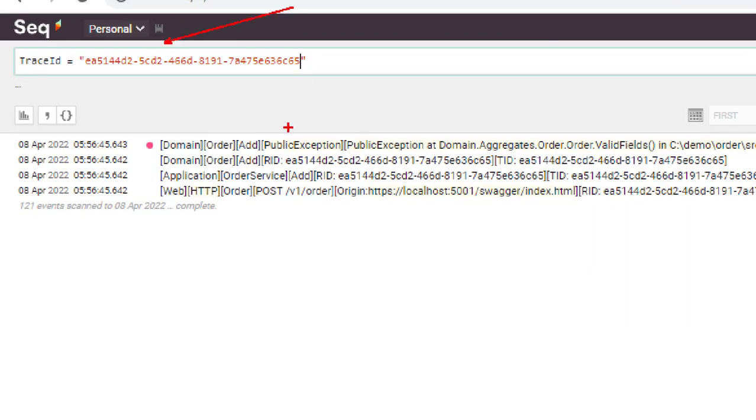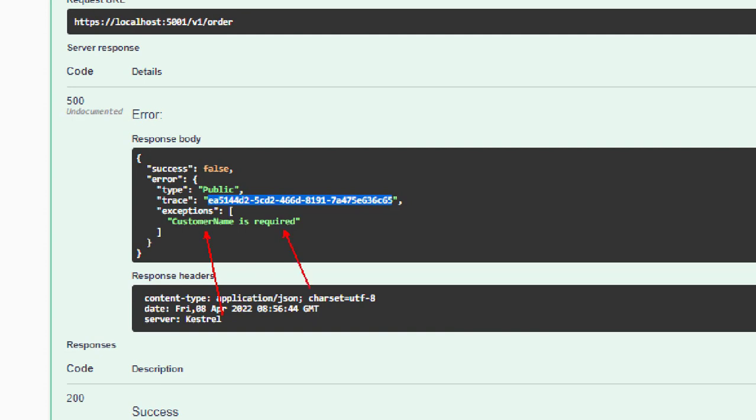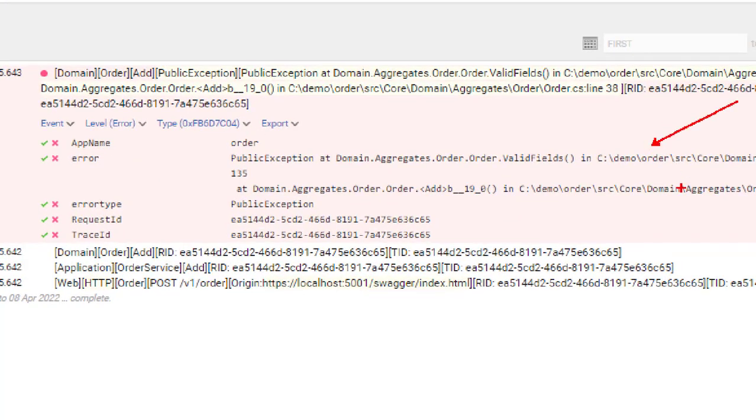So based on this trace ID, we can see every step from where our request has been. Start from the web adapter through the application and domain layer, and at the domain there's a business rule that says it's a mandatory field. As we saw on our API, customer name is required, it's a mandatory field. So in our log, we got more detailed information, which makes our root cause analysis faster and improves your mean time to recover and your mean time to repair.